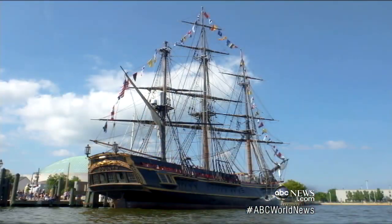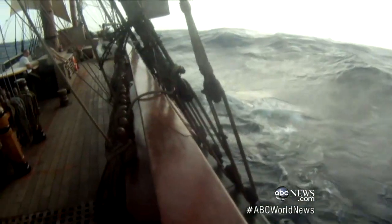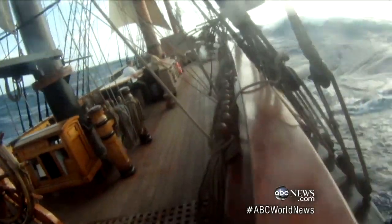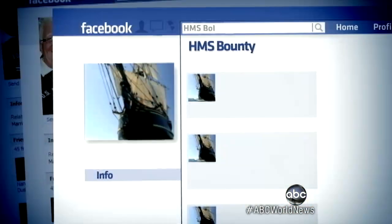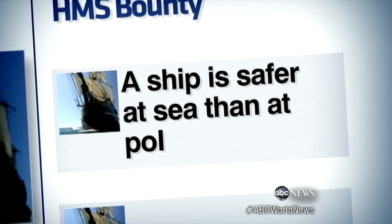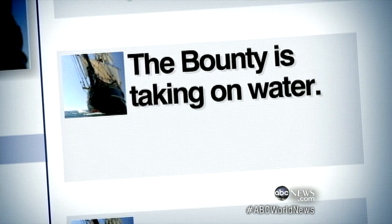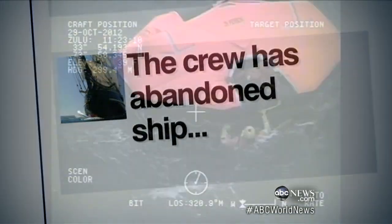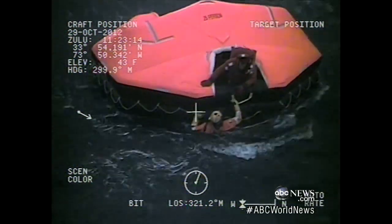The three-mast Bounty featured in Mutiny on the Bounty and Pirates of the Caribbean, accustomed to heaving seas. Just look at the ship pitching tortuously in this video taken aboard 2 years ago. And the ship's captain Facebooking that a ship is safer at sea than at port. But then the ship loses its generator. The Bounty taking on water. The crew has abandoned ship. Human corks bobbing 100 miles from shore.